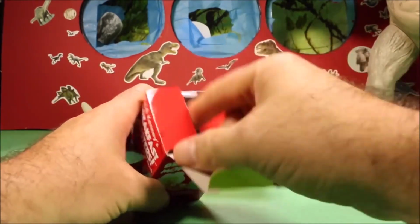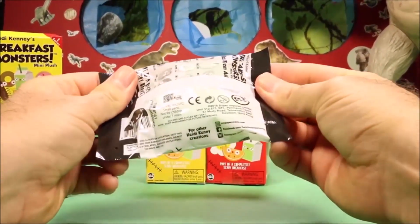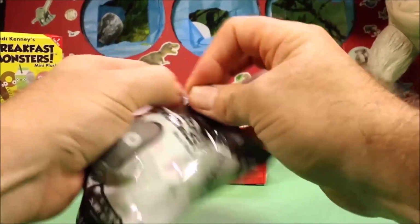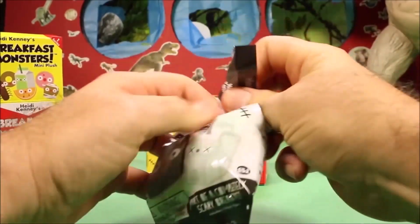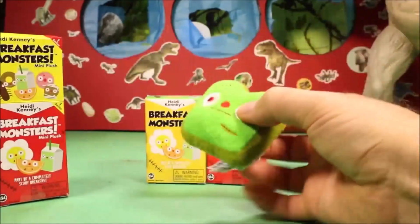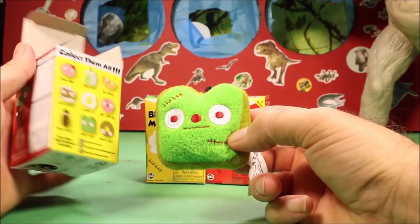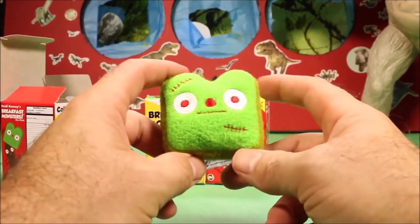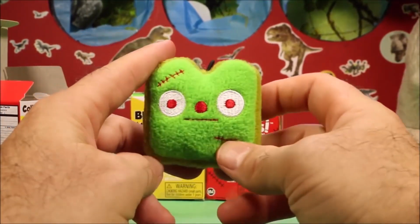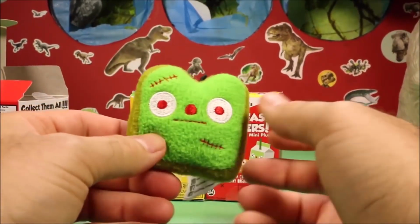Are we gonna get something different this time? I don't know. Let us wait and see. Okay, I believe, yes, these had the pull tabs, so you don't have to cut it open. Oh, it looks like something green inside, so it might be something different. Oh, we got something different. What do we got here? We have the Franken Toast. Franken Toast. Oh, I love the job these guys do with the names. So it is a really cool green piece of plush toast.